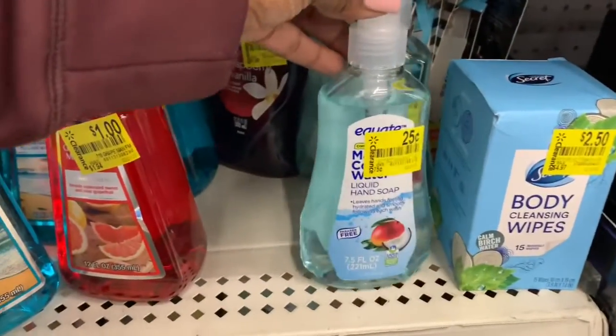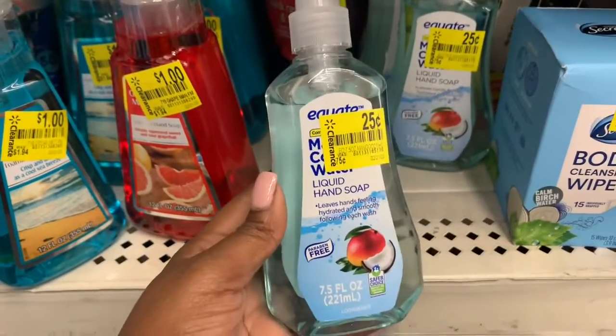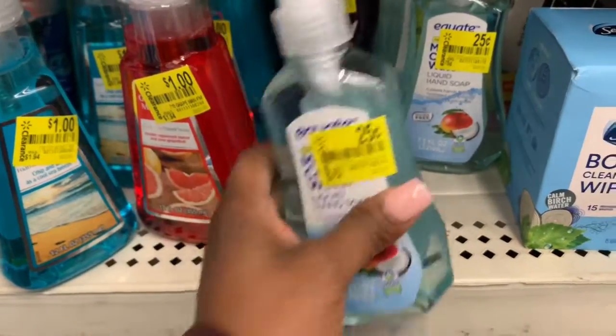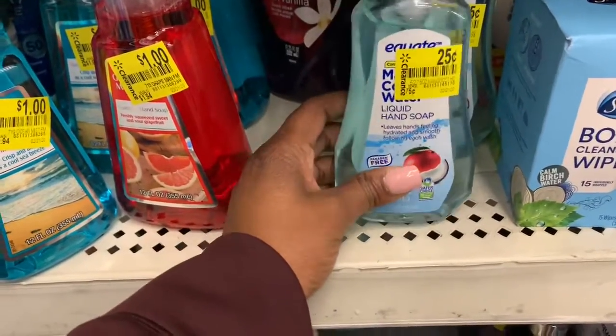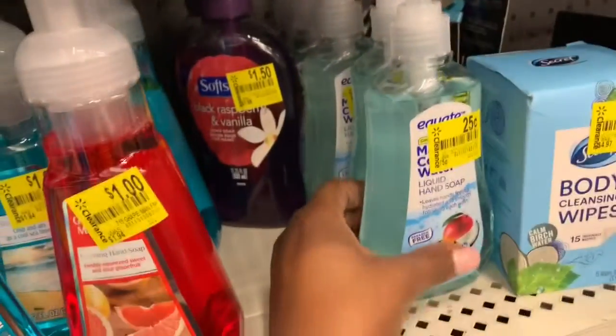This Equate hand soap, it's not hidden, but it is 25 cents. I mean, it's hand soap, so I think that's a really good deal to get some hand soap for just 25 cents. And they have a lot, it looks like.